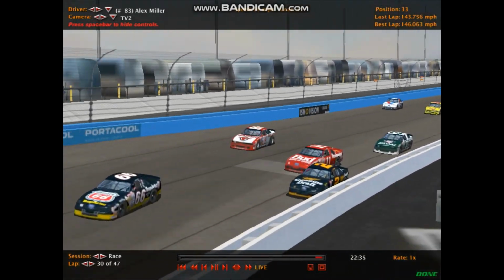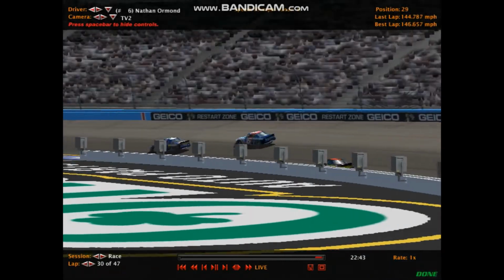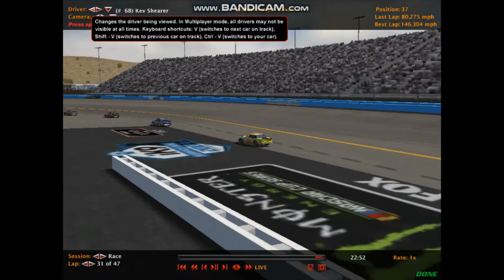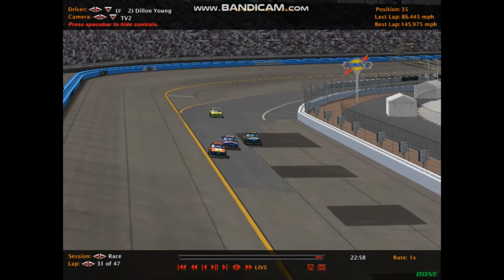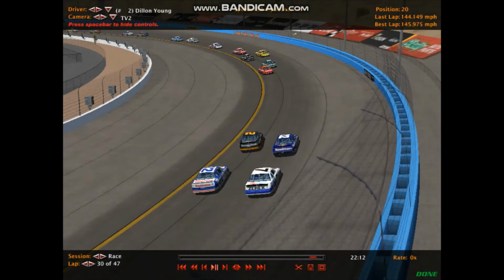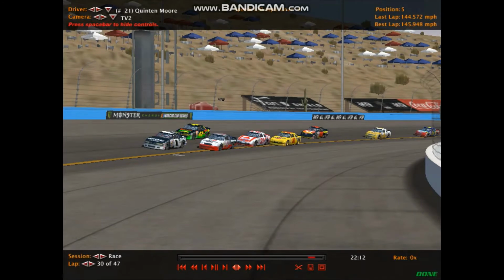Kev Scheer's involved. Nathan Ormond. Dylan Young. Alex Miller's involved. Jacob Thibodeau. Keith Batson, there he is, third in the points. He's damaged up. Fitzwater's involved. Oh, and Kev Scheer was having a darn good run in the 68 car. But Quentin Moore got turned by Jay Jefferson, coming off turn number two, and pretty much caused a melee here. Quentin was running in fifth position when this all happened.